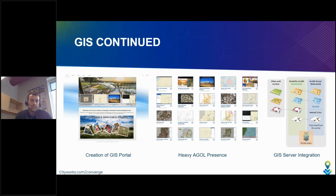One of the first things, if you ask me, I look at GIS as having two different components: playing an integral internal tool for your end users internally, and then obviously playing a huge role from a marketing perspective as an external tool. So that's kind of how we've treated it.